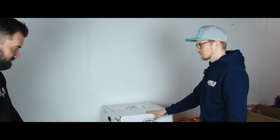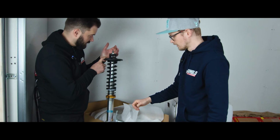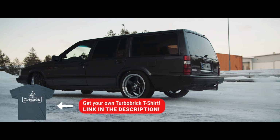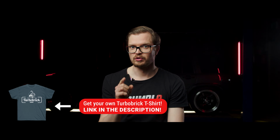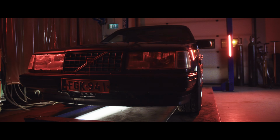This project has been a blast so far. We've had a great time with the team building this car. It already has thousands and thousands of euros worth of upgrades, and it is pretty sweet, but we are not there yet. We are, however, going to give this car away when we feel that it's ready for the giveaway.